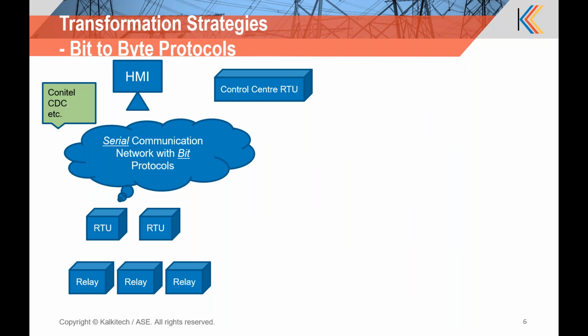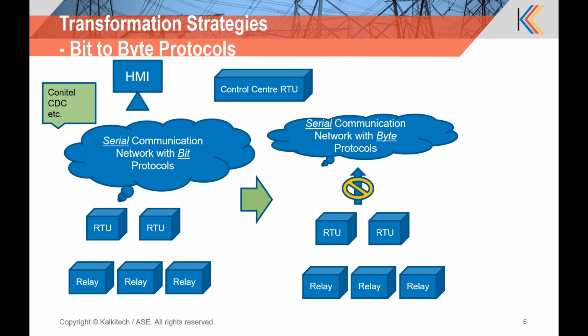Our other use case is converting from legacy bit to current byte protocols. Here we have a similar scenario where we have a Conitel CDC input to an RTU deployed in the field or substation. The need is for serial communications with byte protocols. We presently have hardware that's only capable of bit level protocols. Well, we provide that translation. We have an extensive protocol library. Our solutions can convert between bit and byte protocol format. And here we show Conitel data from the field being converted into DNP3 byte stream data.